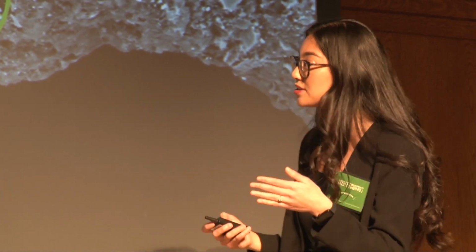Now, this understanding of how our tire particles interact with our environment is crucial because it allows us to understand how particles transport and flow through the environment, and it'll ultimately lead us to designing solutions to mitigate their impacts.